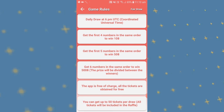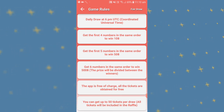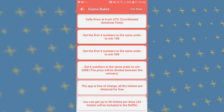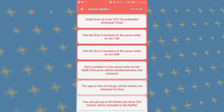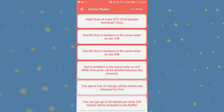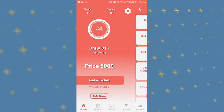If you get five numbers in the same order, you get $50. You can get six numbers in order to win $500, guys. It's easy, just six numbers. If you have a good amount of luck, you can get paid a good amount of money. And it's all through PayPal, guys. You can only withdraw your money if you add a PayPal account. And this app is free to use.